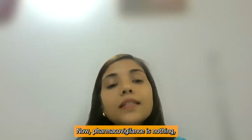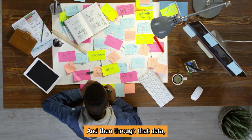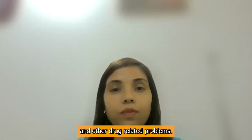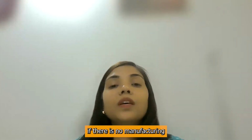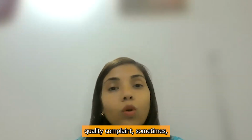Now, pharmacovigilance is simply the collection of data, and through that data we are detecting, assessing, monitoring and preventing adverse effects and other drug related problems. So aisa nahi hai ki hum keval isliye ye detection, assessment ya prevention kar rahe hain taki hum side effects ko prevent kar paye, no, hum dusri cheeze bhi diagnose kar rahe hain. Other drug related problems means we want to check that there is no duplicacy of any drug, there is no manufacturing related defect, and there is no product quality complaint.